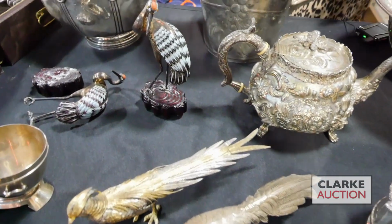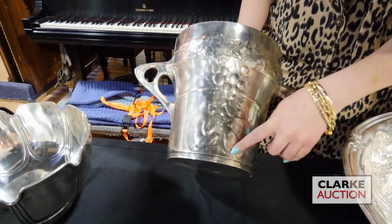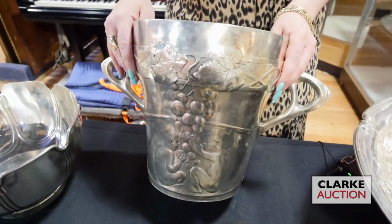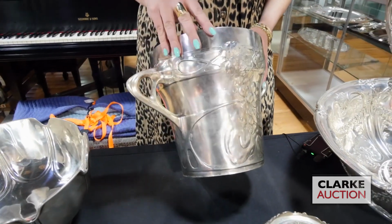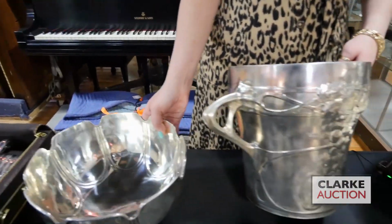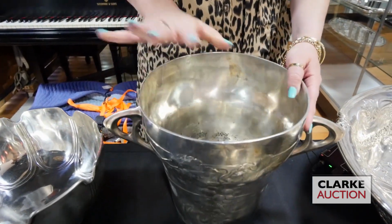Next, we will move on to this WMF silver plate wine cooler. An interesting piece here with the babies eating clusters of grapes. And also this is an oxidization process that is intentional to turn the silver into this sort of gray color opposed to silver plate, which can also mimic the silver of sterling or English silver or some variant of silver. But this is estimated at $300 to $500, beautiful Art Nouveau handles, an interesting German silver plate piece.